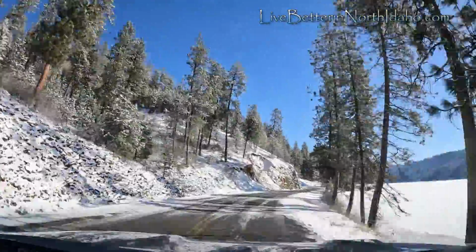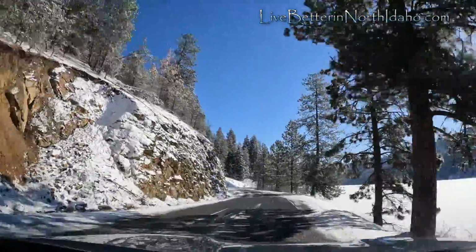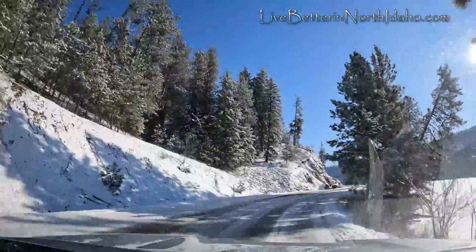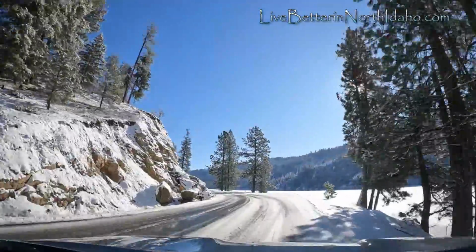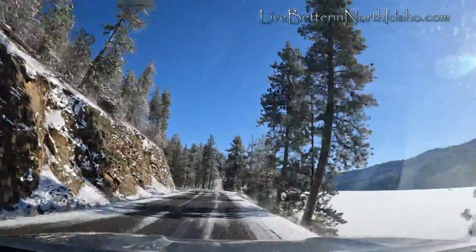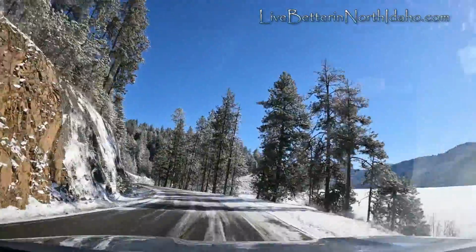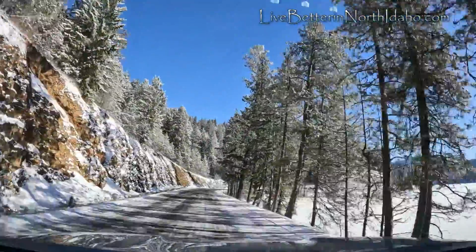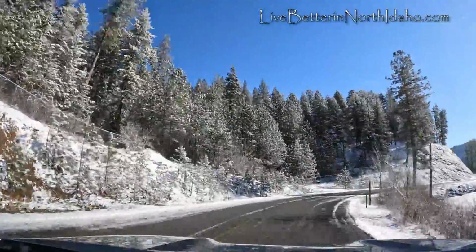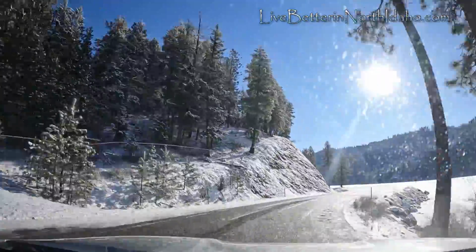All right, so we are currently driving along Fernan Lake. As you can see, Fernan Lake is frozen. It freezes every winter. It's a popular ice fishing destination for our local fishermen. However, we're at the end of winter here, so there's not a lot of people that are going to risk going out on that ice right now, but it is beautiful. We're about 5 miles from the National Forest as we sit here, and as we drive along the lake, enjoy the view, and I'll talk to you here in a bit.